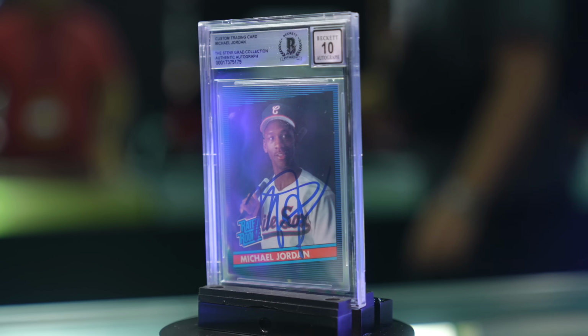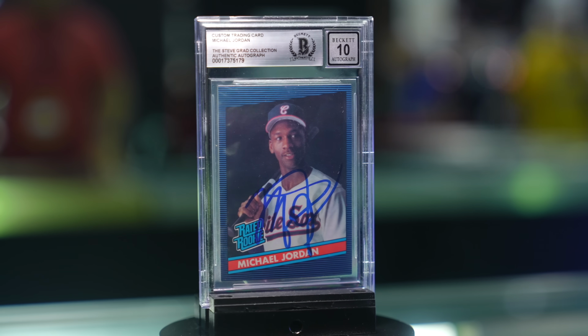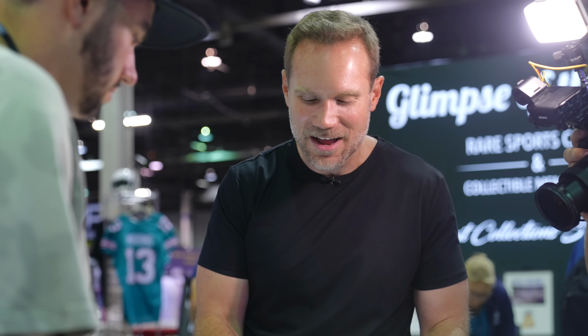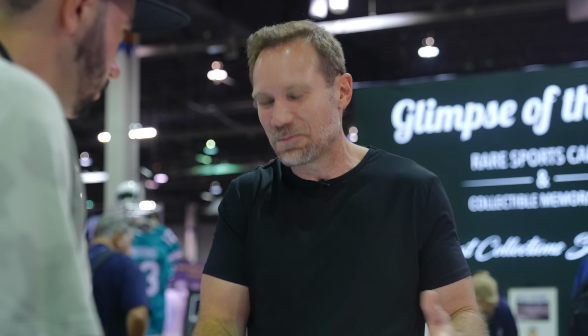Yeah, so this is a custom rated rookie card. This isn't a real card. But he signed it. I mean, that's actually really unique. It's actually a neat custom card design. I love the iconic rated rookie imagery, even though it's probably being used without permission in this case.